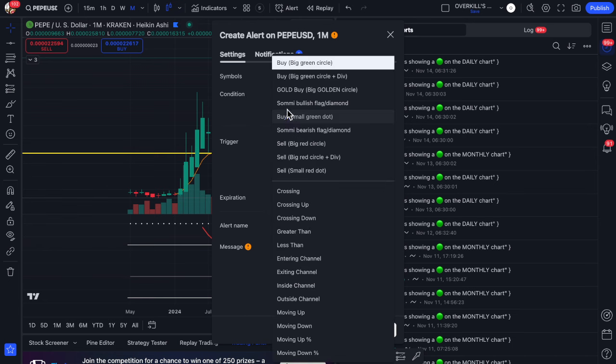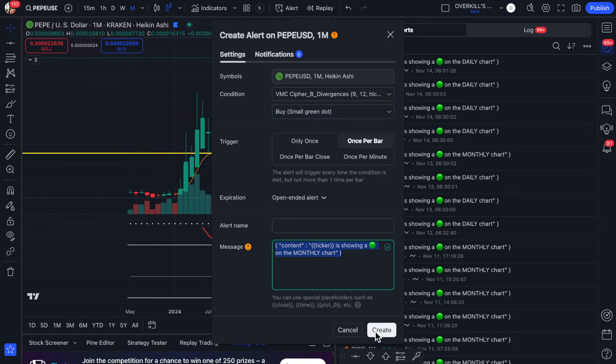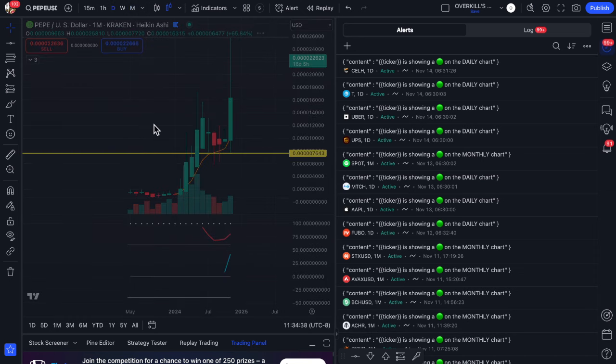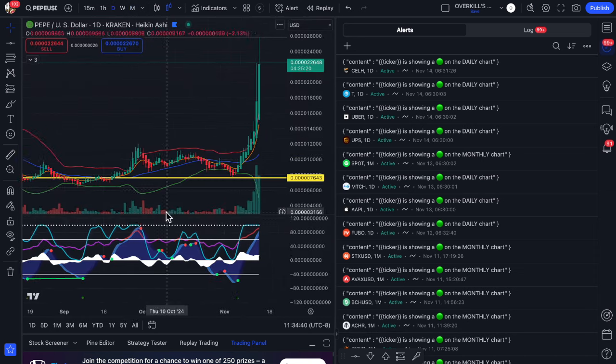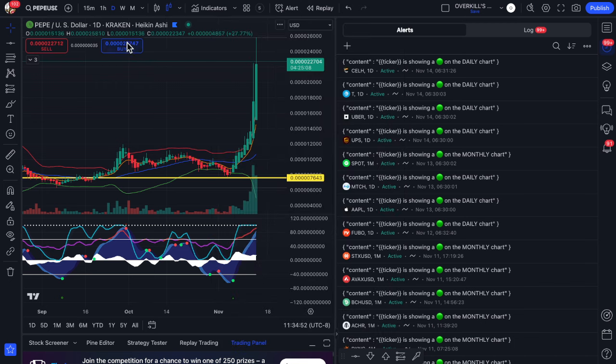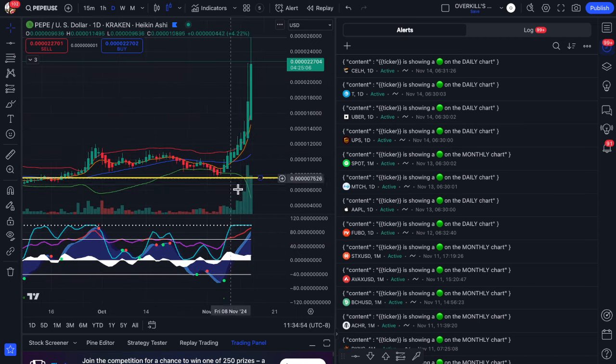So what I'm doing on Pepe right now is setting up these alerts for our Discord. I just set up a monthly one, and now I'm going to set up a daily one, small green dot, boom. We'll all be notified inside the Discord when this thing prints a green dot on the daily and the monthly chart from here on out. And that one is now inside the watch list.